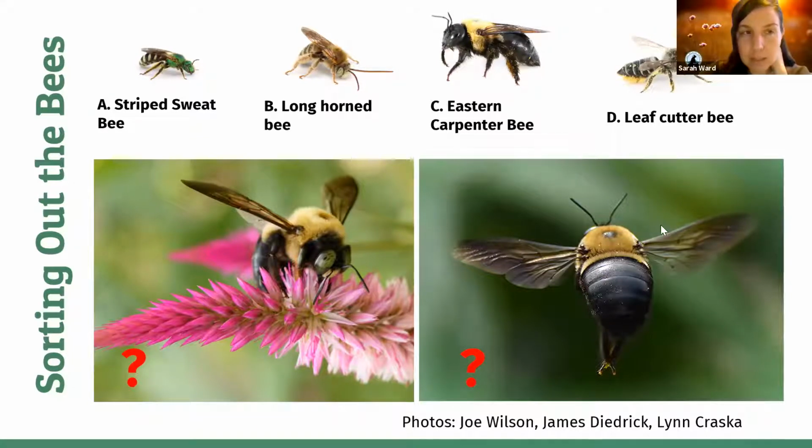The eastern carpenter bee is one that, once you recognize it, you'll probably start seeing more frequently, especially in spring. It's the largest native bee species in North America, and it has a shiny abdomen that you can see here. There were some carpenter bees in that video I just played too. It also has a spot on its thorax that helps you identify it. But the size of it is really one factor that can help you there.